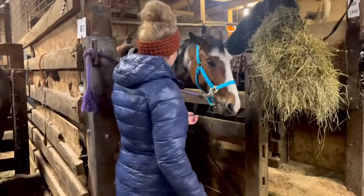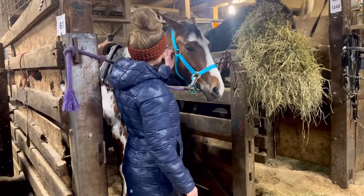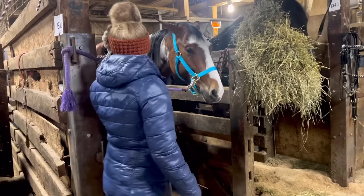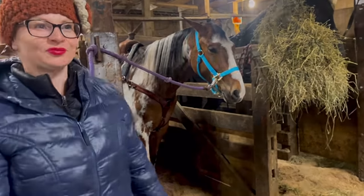However, at specialty sales like this, you are more likely to find a horse that has more training and experience and that's well cared for. And again, you can look at them out in the hitching area and have a better idea of their movement and training. But again, of course, there's still no guarantee.